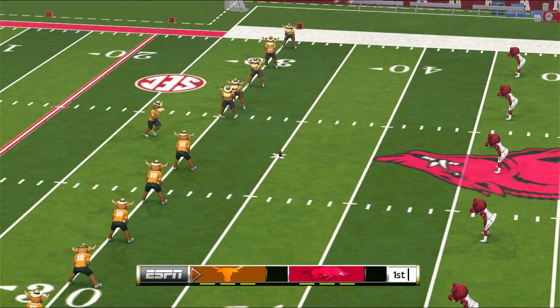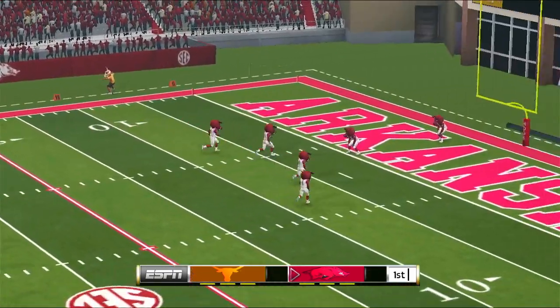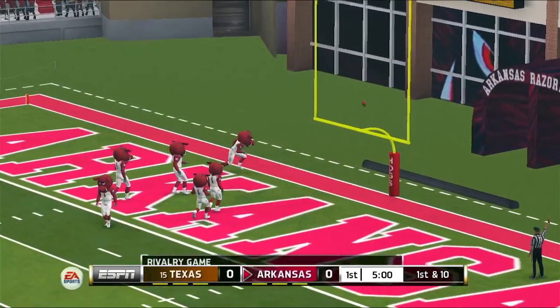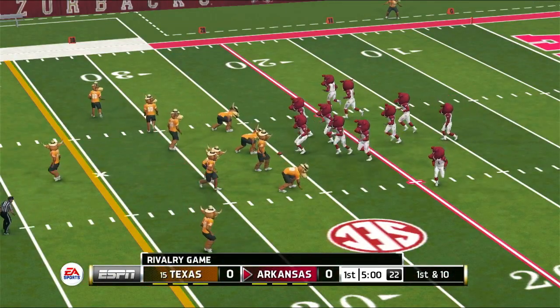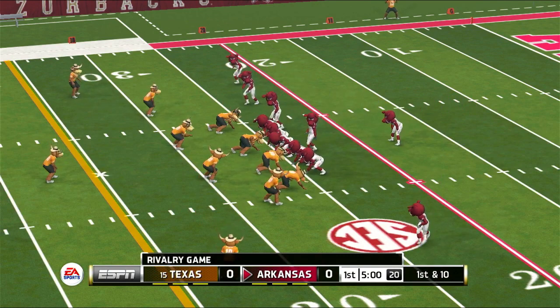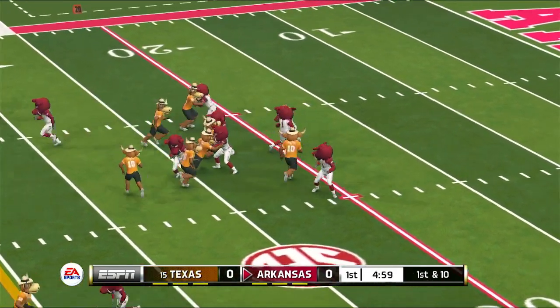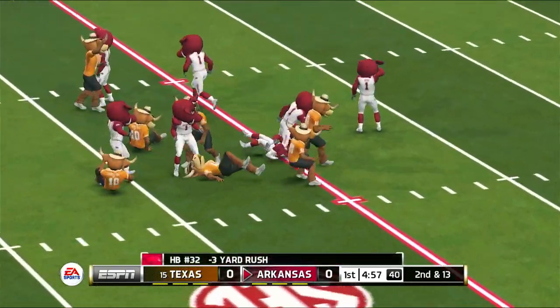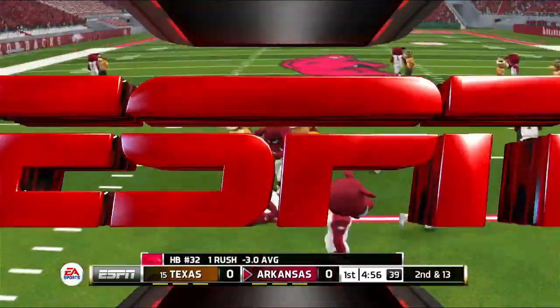Texas will be kicking off, and you can just feel the energy in the air for this opening kickoff. And it sails out of the end zone for a touchback. So here comes the offense taking the field for the first time today. Yard line. I don't think the play developed the way it was supposed to, and the net result is a loss. That brings up second and 15.